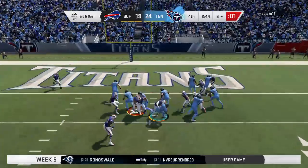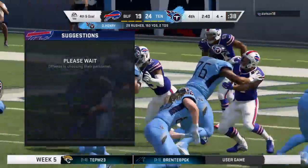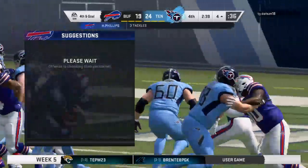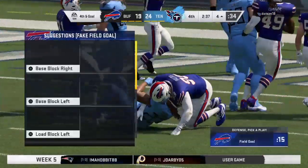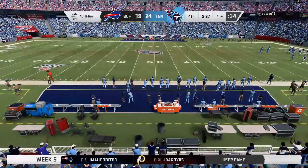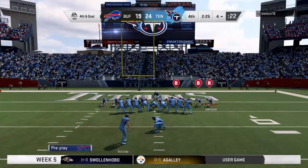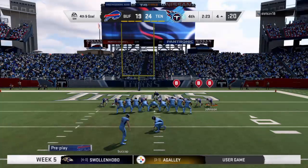Here's Henry. And the hole closes quickly here. He can fight only to about the 4. Give him a couple on the run there, and now they're in that in-between area here on 4th and goal. So on 4th down, out trots the kicker in a big spot here from the right hash.